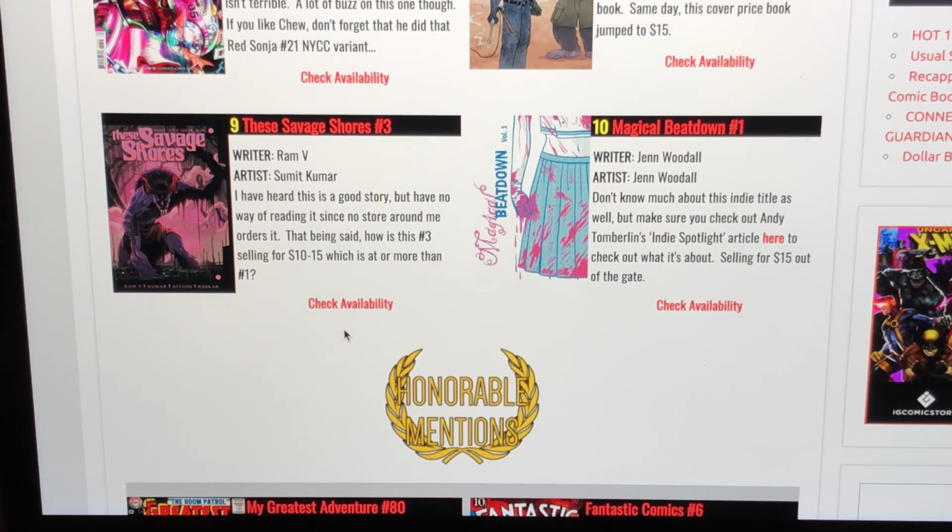I saw this on there, and I don't know. I read the premise of the story, and it just didn't really appeal to me. It's a $15 book, and this was a little bit more expensive too. I think it was a $6 or $7 book, so it was a little bit more than the typical $2.99 or $3.99 books. But the story premise just didn't appeal to me.